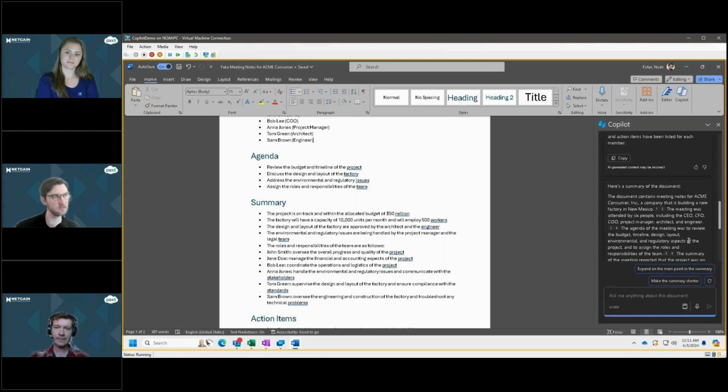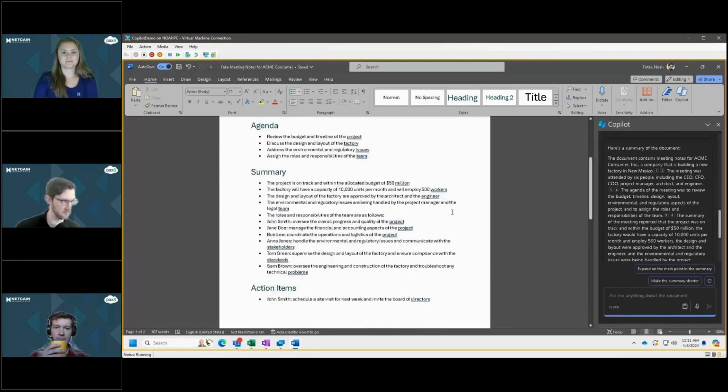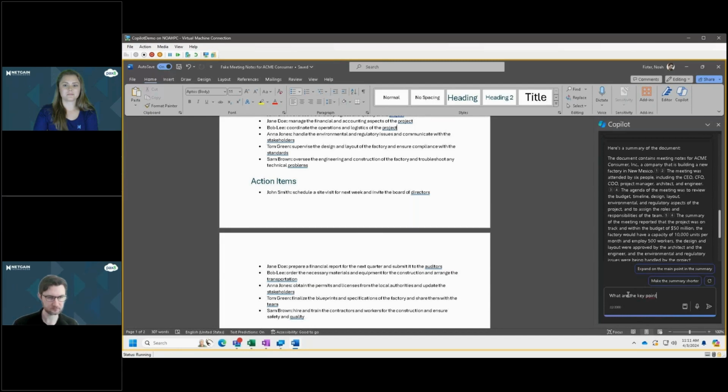Let's say that we wanted some specific information about one part of the document. Well, rather than going through the document ourselves, let's say this was 30 pages long. Instead of going through here and maybe having to do Control F and finding keywords, you didn't take these notes, or maybe you did take the notes, but it's 30 pages long. Who's going to remember all of that? You could just say in here, what are the key points regarding price when it comes to the new construction?